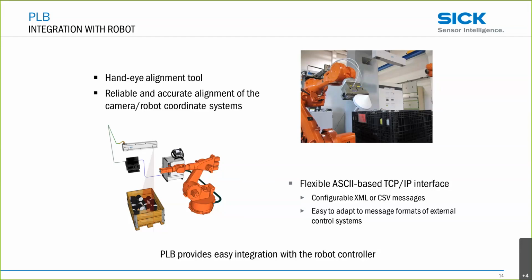And then the other thing about robot integration is going to be the hand-eye alignment. So PLB actually gives you the coordinates to go to. You don't have to do anything with them. You can literally just go to the coordinates PLB gives. And in order to do that, PLB has to understand what your robot's hand-eye alignment is. So it has to know what the coordinate system for the robot is. And to do that, essentially, if you see in this upper right-hand picture here, you'll have a cone that you attach to the robot. It doesn't have to be that big. You can use any size you want. It could also be a sphere in some cases.